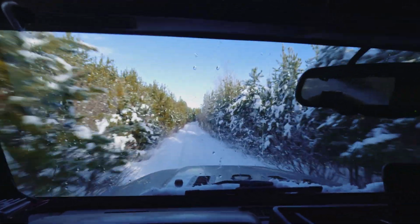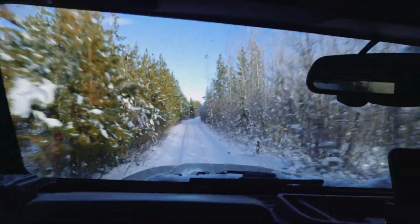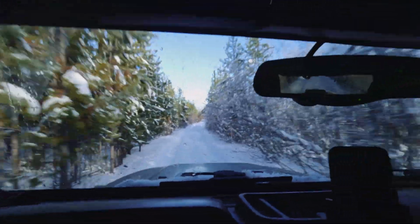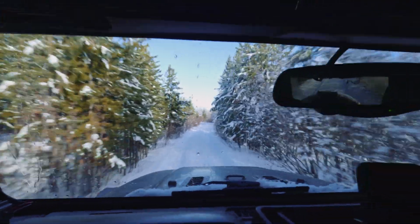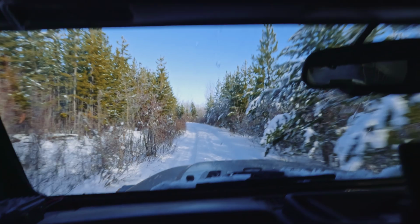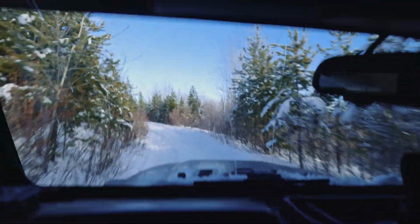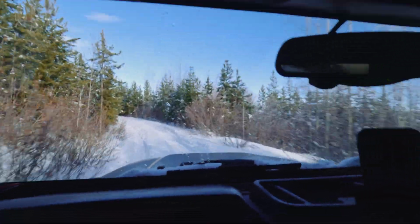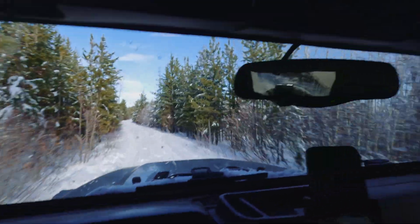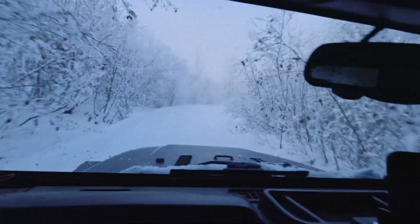Yeah, I think I'll just kind of poke around a little bit, and so far I think I'm the only person up here, because there weren't really any fresh tracks aside from mine. The only other thing to worry about is there's a lot of branches that will be in your way on this road, so I'm kind of getting hit in the Jeep here every now and then. It's not terrible, but if you care about your paint job, I wouldn't recommend coming up here. So yeah. Ooh, looks like we got a bit of fog rolling in here too.